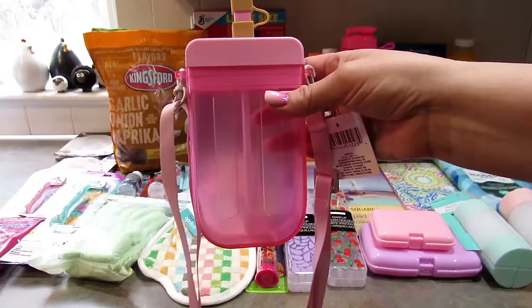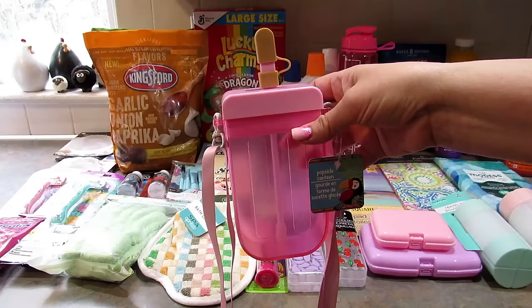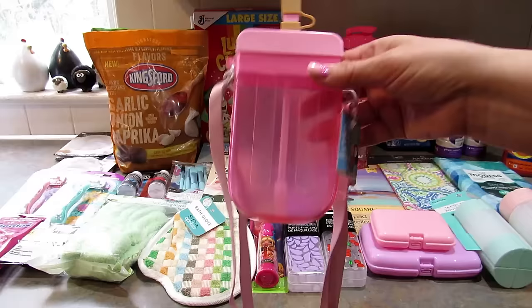And they had all different colors. And the lady at the store told me this was the new Oxford store, that they had just put them out. So yeah, I thought it was really adorable and I bought it for myself. I don't know where to put all this stuff.